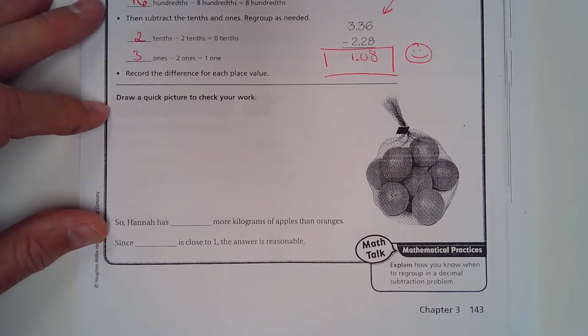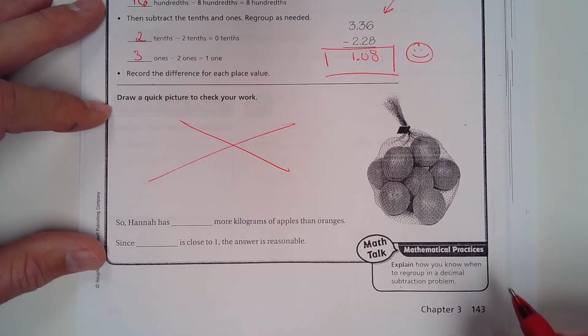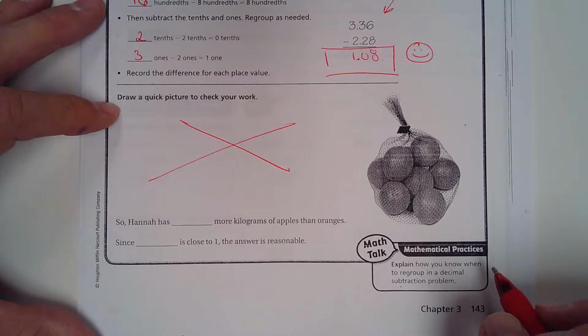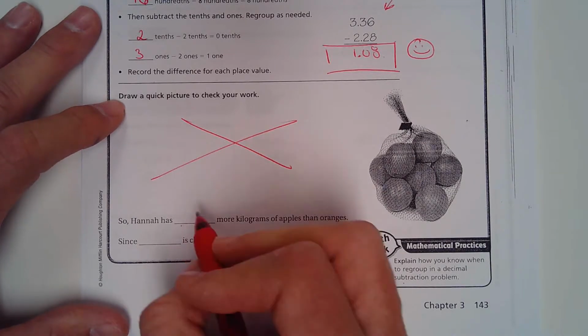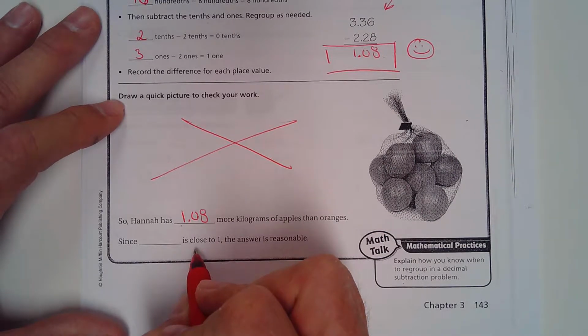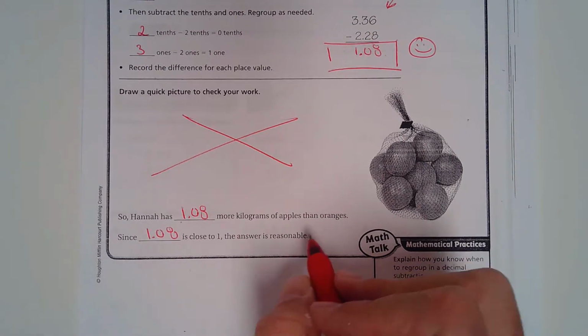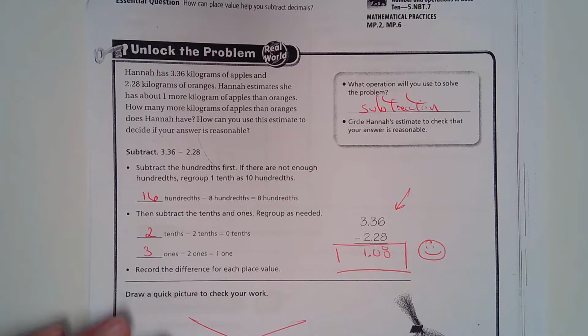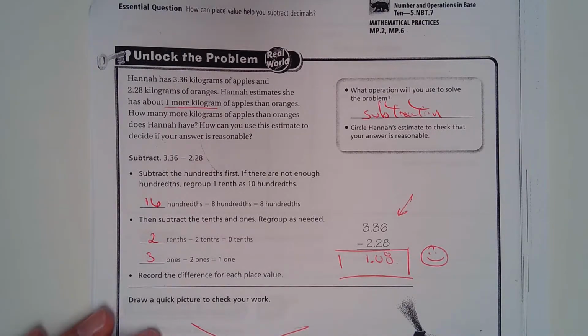Draw a quick picture to check your work. We've done these ad nauseum, which is Latin for too much, too many times. So I'm not worried about you guys drawing any pictures. So let's see here. So Hannah has 1.08 more kilograms of apples than oranges. Since 1.08 is close to 1, the answer is reasonable. And remember, when she said that she had 1 more kilogram, we wanted to know if that answer was reasonable, and it was.